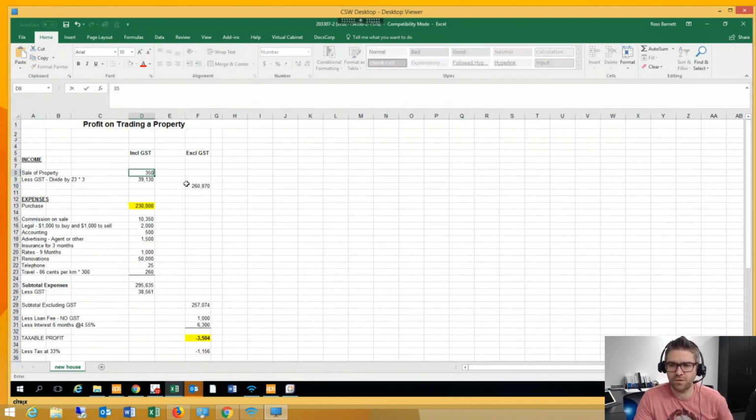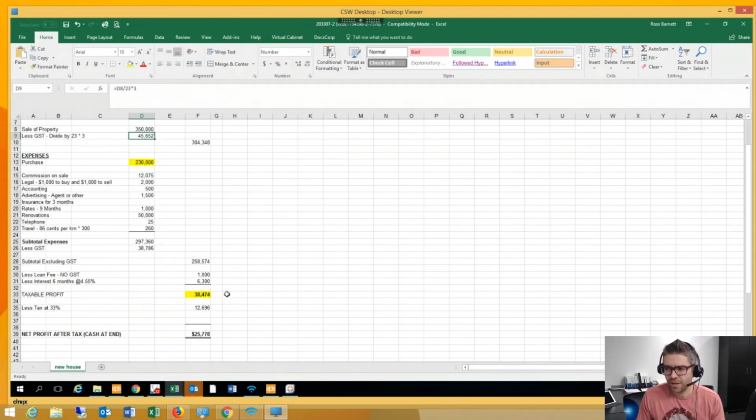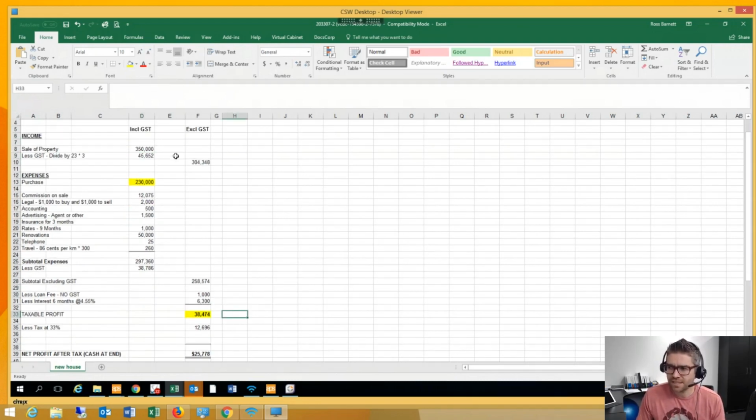So if we carry on with 350, just for example, so 350, pay 45,000 of GST, less with 304,000, less your expenses excluding GST, less your loan and your interest, making about 38,000, which is reasonable, about 10%, and that's what you generally look for as a property trader. You want to make a reasonable profit, and around 10% on the sale price would be reasonable. Obviously, if you can make more, fantastic. But it's about making a reasonable profit for the risk.